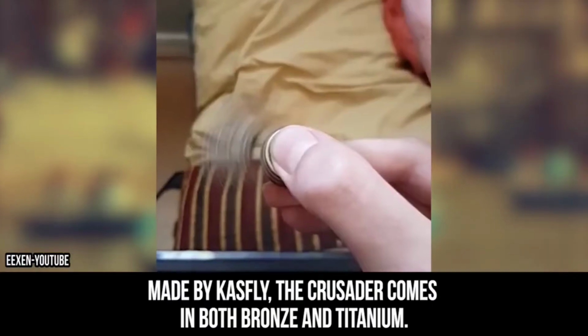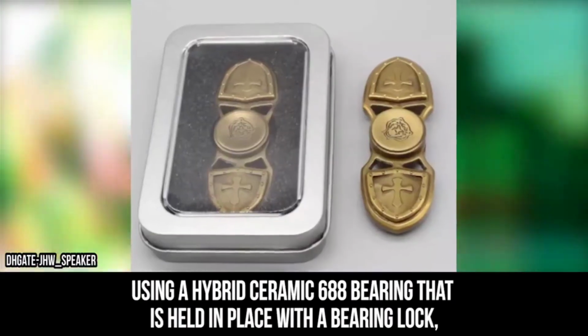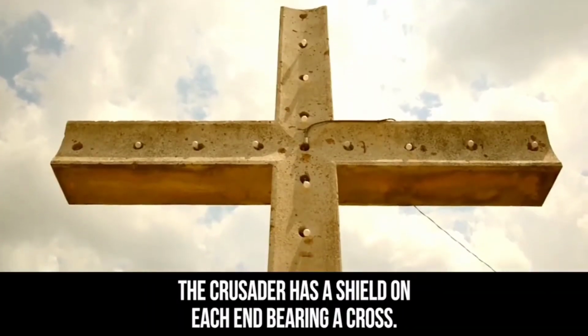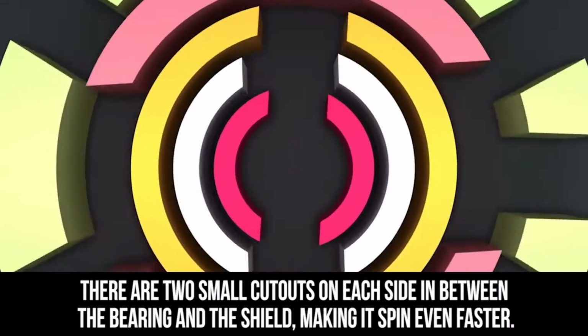Crusader. Made by Castfly, the Crusader comes in both bronze and titanium. Using a hybrid ceramic 688 bearing that is held in place with a bearing lock, the Crusader has a shield on each end bearing across. There are 2 small cutouts on each side in between the bearing and the shield, making it spin even faster.